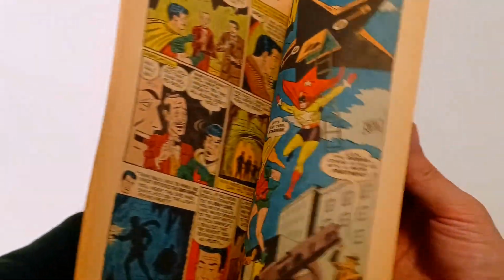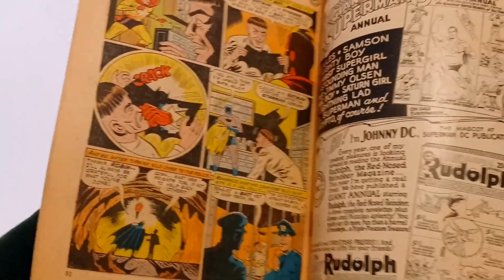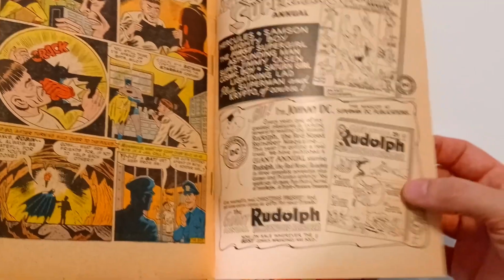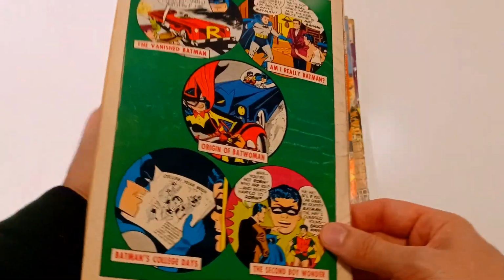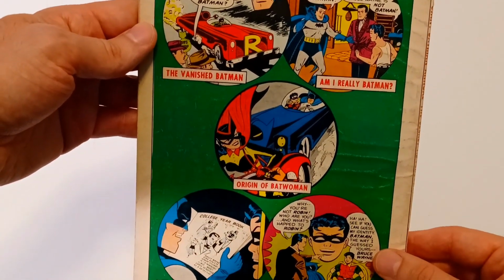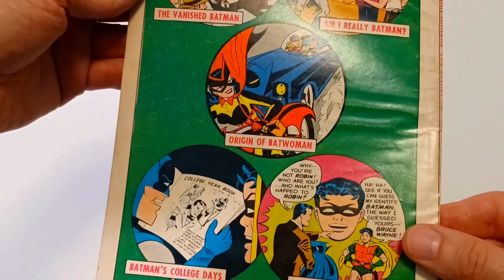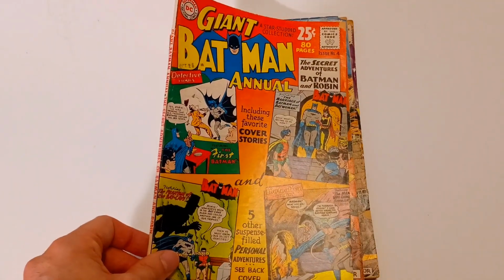Here's the man who ended Batman's career, another unknown contender stepping into the playfield. And we have the artwork on the right. We have an in-house ad for the first Rudolph comic right there. It's just a green color, but there it's black and white. And again, how DC put together the compilation on the back is a lot of fun. It features the 5 stories of Giant Batman Annual number 4.